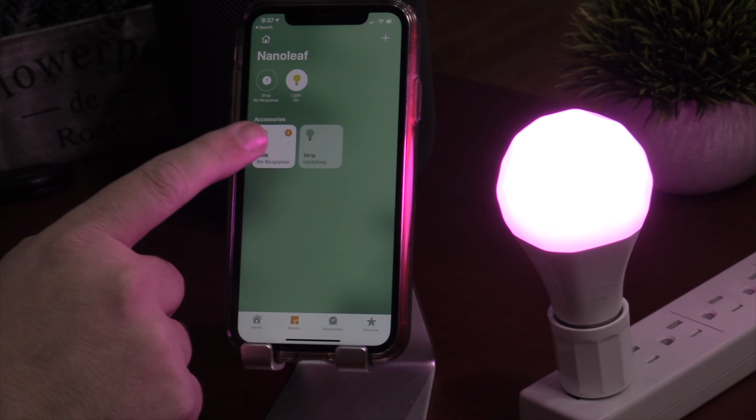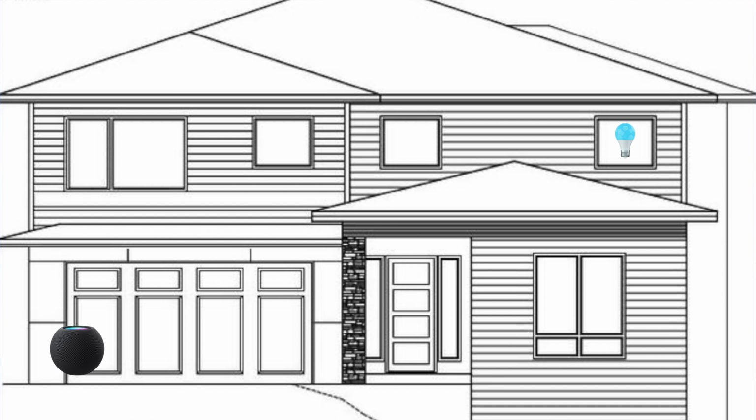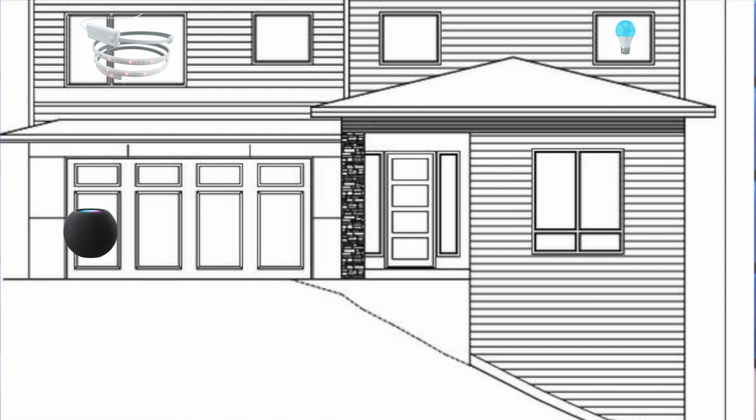The next thing I did was to bring in the Nanoleaf light strip, which is also a Thread device, and put that at the top level on the other side of the house. Good news, it did work. It did extend that network and it was super fast. So I decided to take it one step further and drop the HomePod Mini to the basement and keep the Nanoleaf light strip at that top level on the other side of the house. And I got great news here too, and it still worked.